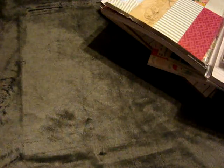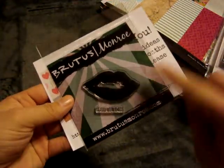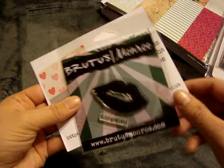And then I got my stamp club order from Brutus Monroe, and this is the stamp for the month. So kind of cute for Valentine's Day, little lips, and it says sealed with a kiss, and it comes with like a little sample. And then I went by the Dollar Tree.